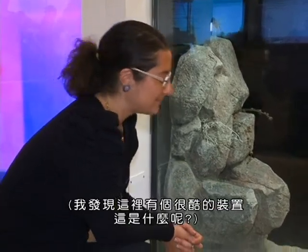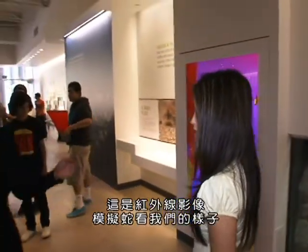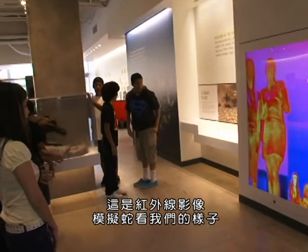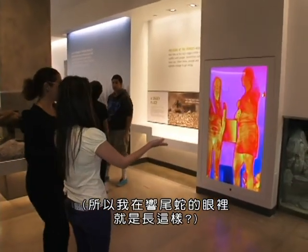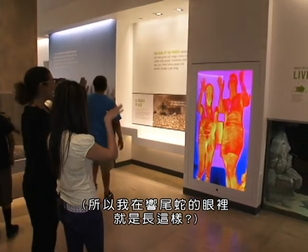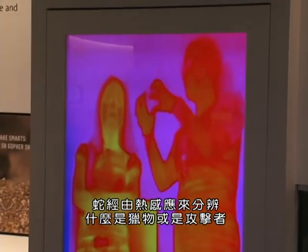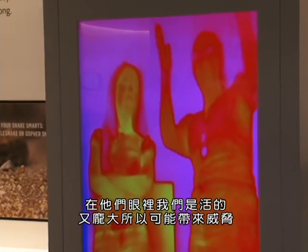Okay, I see this really cool thing over here. What is this? So this is how snakes see you. Oh, really? So this is infrared. And so this is what Obi the rattlesnake would see, me. Hi, Obi. They're sensing heat, because is it predator or is it prey? Is it something that I'm going to be able to eat? And so they're going to see that we're huge.